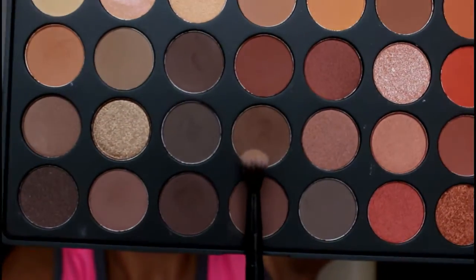Next, I'm going to be picking up this dark coffee brown color and applying that into the crease also. And something you want to remember when you're working with dark colors, the darker you go, the more you want to blend out because you don't want to have any harsh lines whatsoever. I'm applying this directly into the crease and a little bit over because I want to be able to see the eyeshadow when my eyes are open. And I'm applying this darker brown to my eyes to kind of deepen them up. And then blending some more.